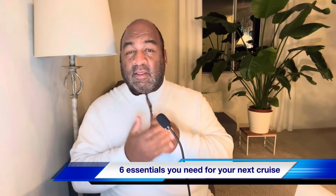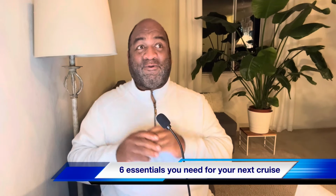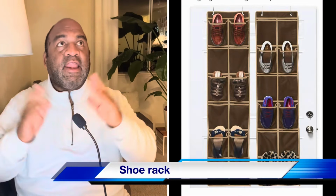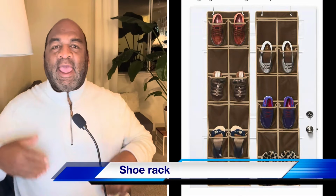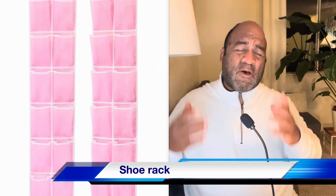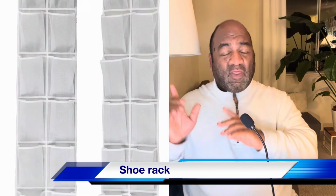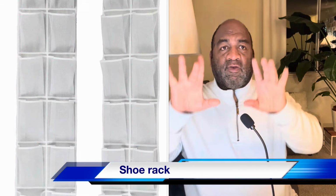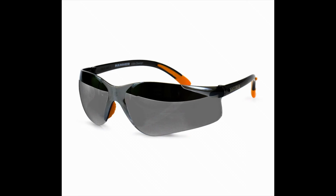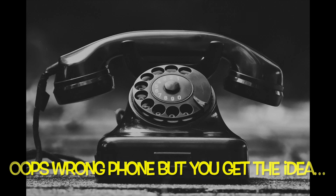So here we go. The first thing we bring, my wife and I, we bring our nice 24 or 12 holder shoe rack. It goes right over the back of a door. Any door goes over the back, right? In that rack, you can hold shoes for sure, right? But you can use it for so many other things. You'll see in the photos here too, because the one that I recommend is the one that has a little wider space. So it holds shoes, yes, but also things like what? Sunglasses, maybe your phone, or whatever you want to keep in the room on the back of that rack.